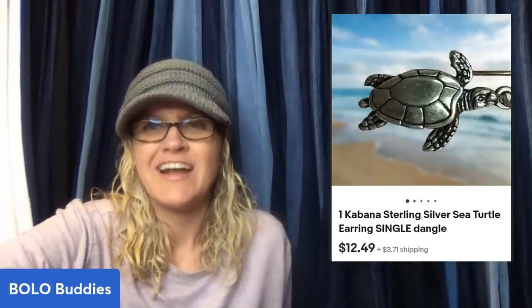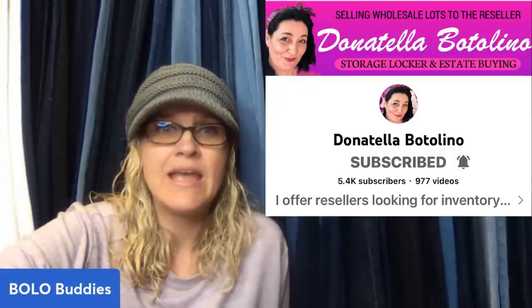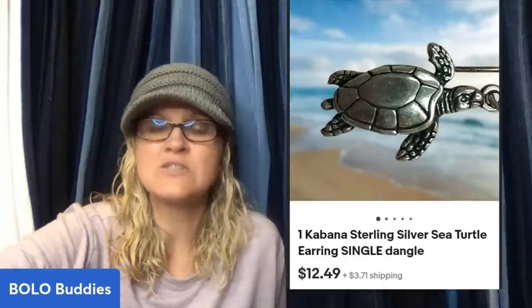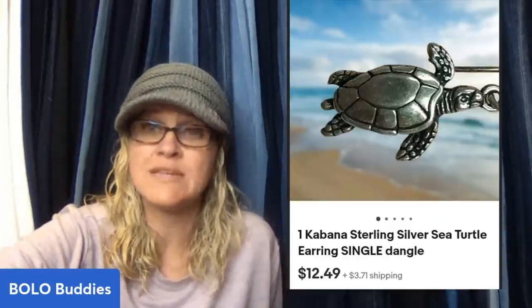All right, cheating a little as this sold in March. Let's see. This is a single earring. It came out of a craft jewelry lot that I won from Donatella Bottolino in a giveaway. It would have gone in a silver scrap pile, except I saw that someone else had recently sold two mismatched single earrings from this brand, so I listed it at $14.99.